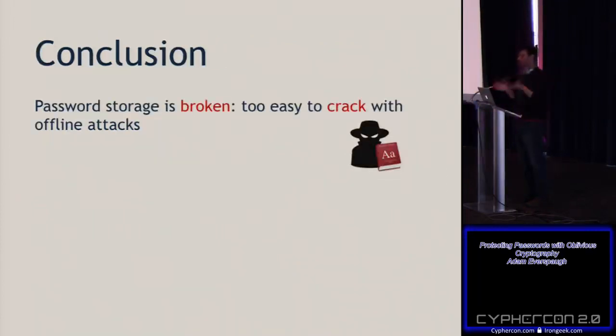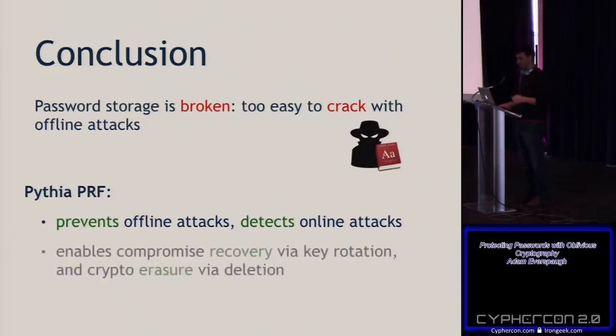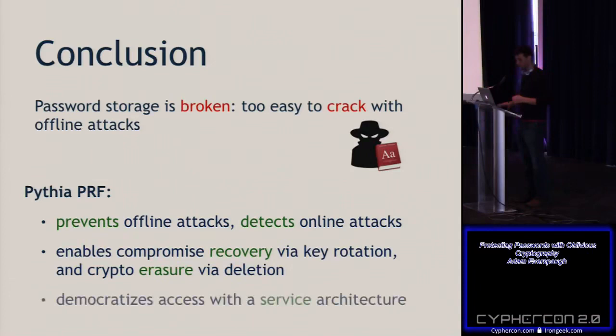Okay, so what is the takeaway from all of this? I claim password storage is broken. Password databases get breached, and when they do get breached, it's too easy to crack passwords. We can fix this using Pythia, which not only prevents offline attacks, but enables us to detect online attacks. And when we detect online attacks, we can do something about it. We can rotate keys, which allows us to cryptographically erase old information and then continue operating forward.